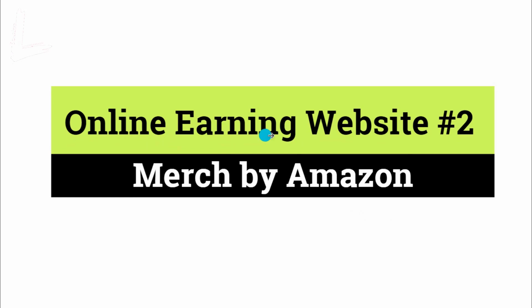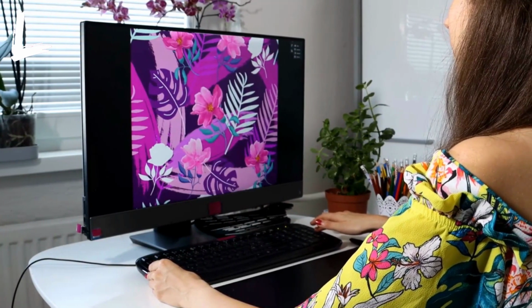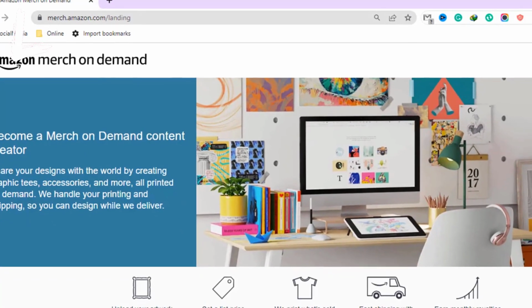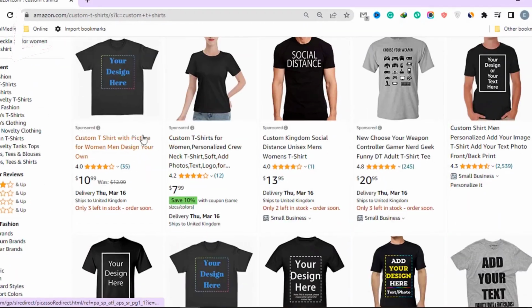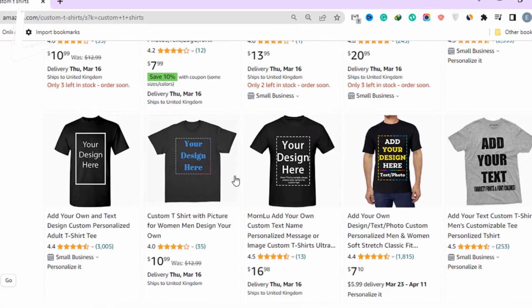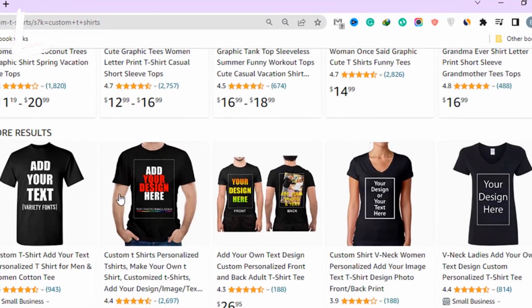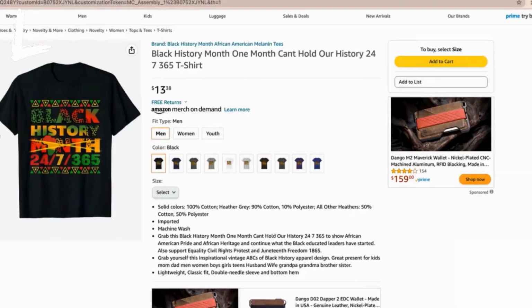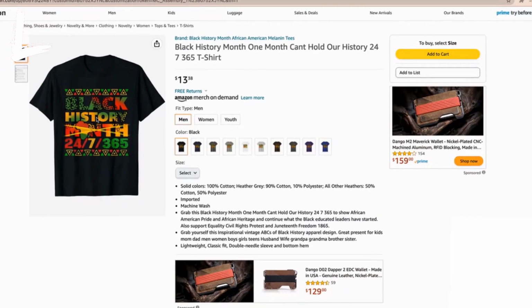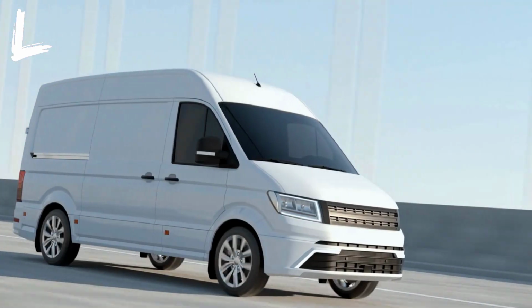Okay, now comes the second website, Merch by Amazon. If you have a flair for fashion and a talent for design, then you're in luck, because Merch by Amazon is a fantastic way to make some extra cash in 2023. Basically, Merch by Amazon is an online platform that lets you create and sell your own custom t-shirts on Amazon.com. That's right, you get to showcase your creative skills and make money doing it. All you have to do is sign up, design your t-shirts, and upload them to the platform. Amazon takes care of the printing, shipping, and customer service, so you don't have to worry about a thing.